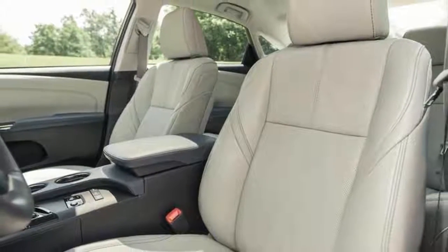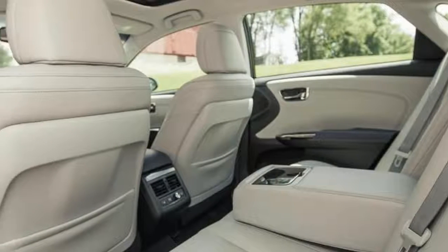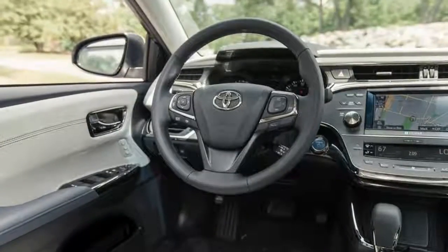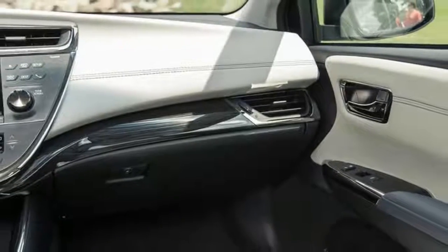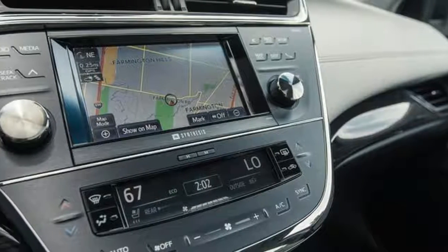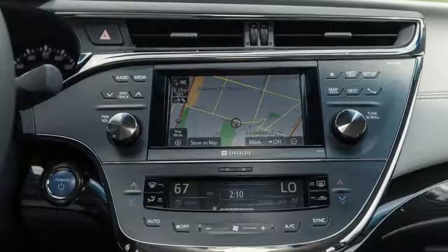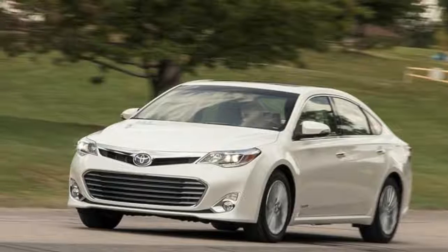In exchange for being slightly slower than the V6, the Avalon Hybrid gives much better fuel economy. The EPA estimates the hybrid will return 40 miles per gallon in the city and 39 miles per gallon on the highway, 19 and 8 miles per gallon higher than the gas model's 21-31 ratings. We averaged 33 miles per gallon, beating a V6 Avalon Limited we recently tested by a substantial 12 miles per gallon. Not bad, considering we saw 30 miles per gallon from the lighter 2012 Camry Hybrid and 32 from the 2013 Ford Fusion Hybrid in other recent tests.